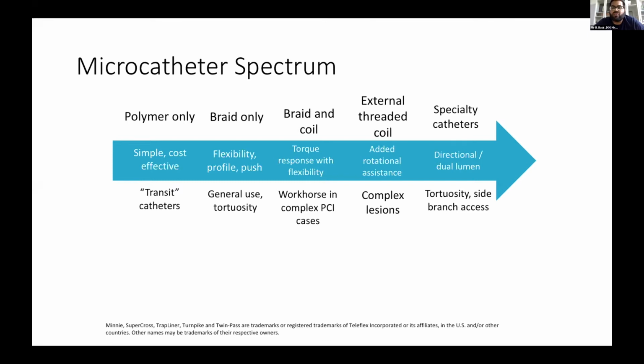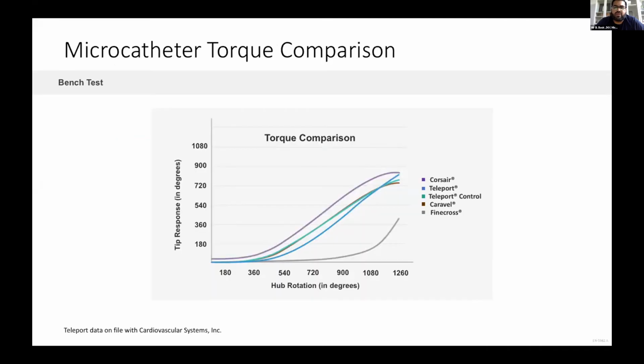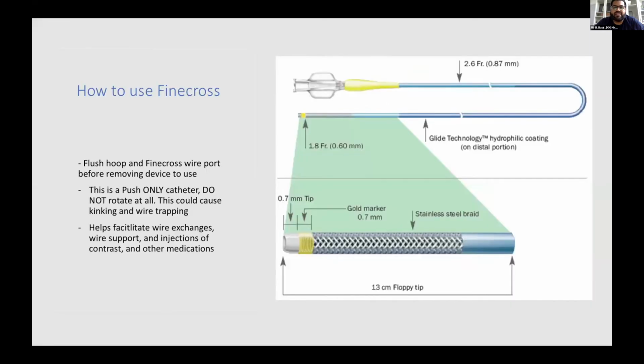And I think the majority of us are going to be fitting into a braided dual lumen or a dual torque coil to help with our success in CTO PCI. You can see here that there are clear differences in torque between a FineCross and Corsair, for example. You're going to get more and more torqueability as you add these coils in place.